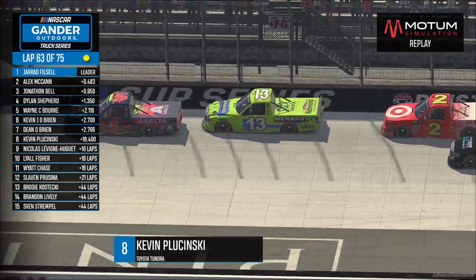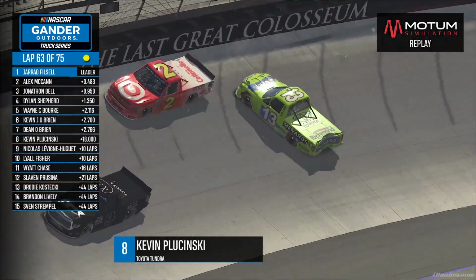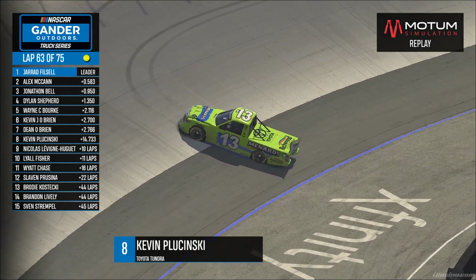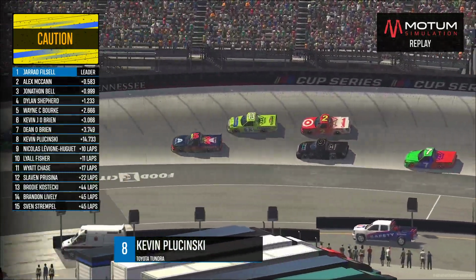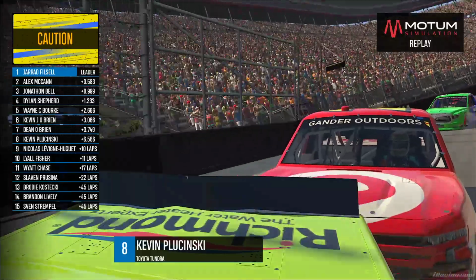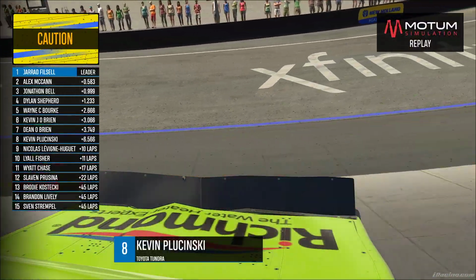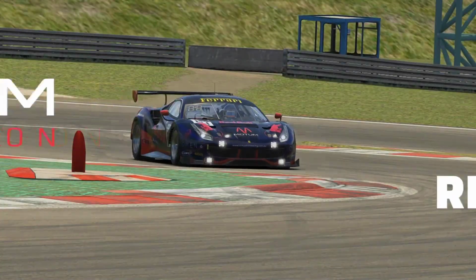As you can see, so you look at replay at the moment. Oh, a bit of contact. Not sure what's going on there, if they expected the car up front to check up. Not quite sure what has happened there. It's all of a sudden seemed everyone just came to a bit of a stop. Oh, it doesn't look like there was much contact, but it was just enough to obviously put Plasinski into the wall. So very unfortunate to see that.